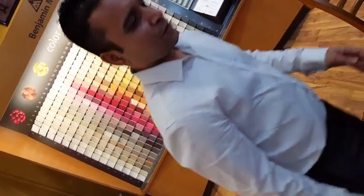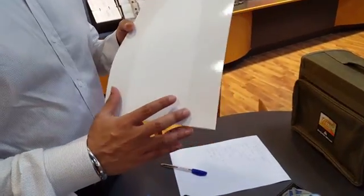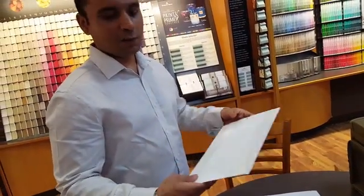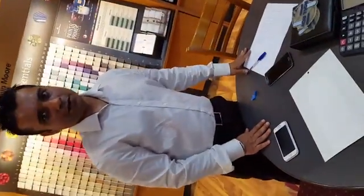Awesome. Would you like to say something about Benjamin Moore? This kind of proves that the coverage is much better when you paint any surface with a Benjamin Moore paint vis-a-vis any other paint which is locally available in the market. Which means that you're going to be using less paint when you're covering more area.